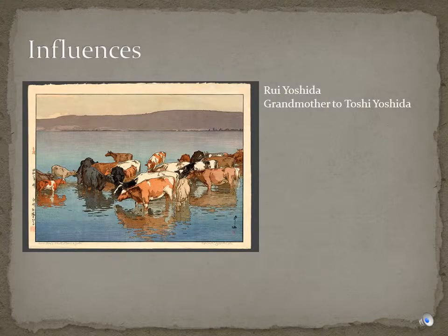His grandmother, Ryu Yoshida, was also a very successful artist. She strongly encouraged Toshi to do what made him happy at the time, and that was sketching animals. As a result, Toshi became very adept at sketching animals at a young age. Pictured above is an example of a realistic woodblock print that his father had made depicting animals.